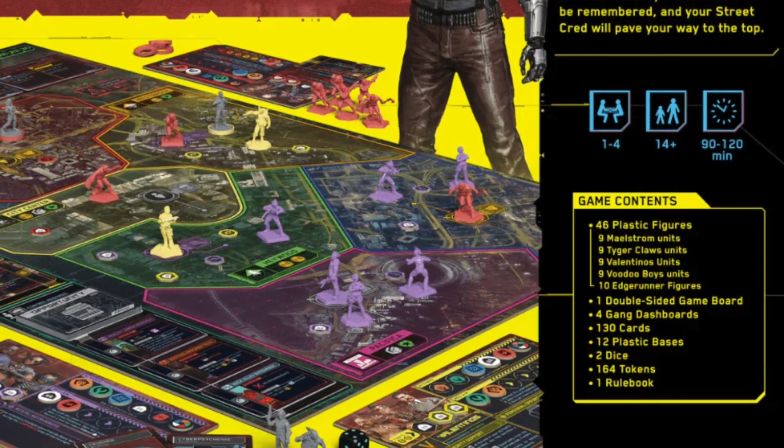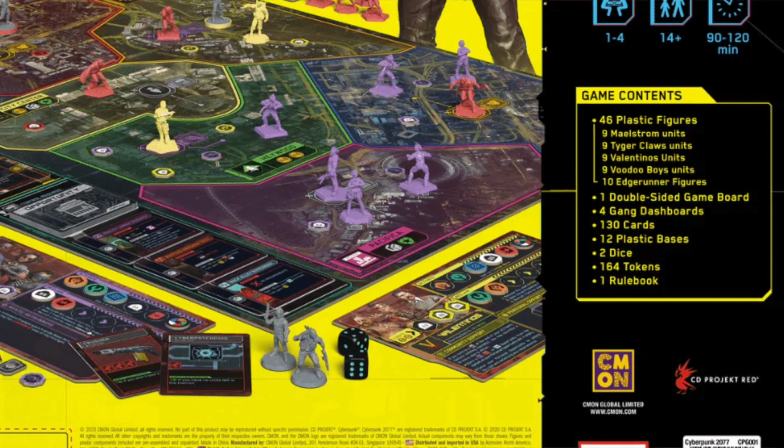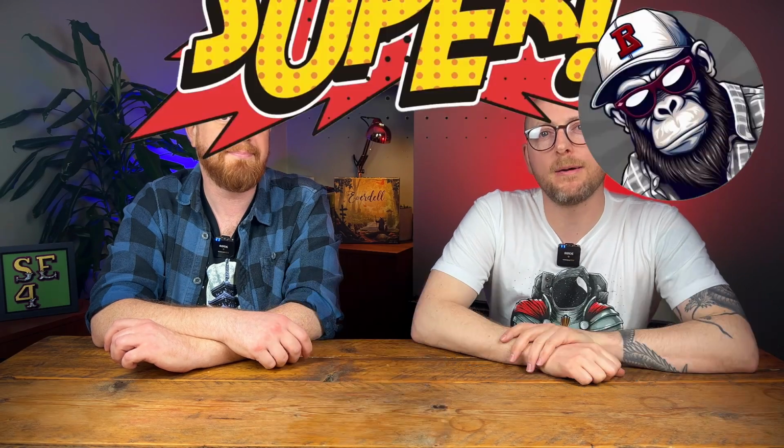So if you like the video game, the IP, I prefer the Godfather to the cyberpunk version. But if you like that IP, you basically have Night City, and you still place the worker and do the action. It is very much the same game with different things. But yeah, absolutely, a tremendous game. So that's my next one, Godfather: Corleone's Empire.